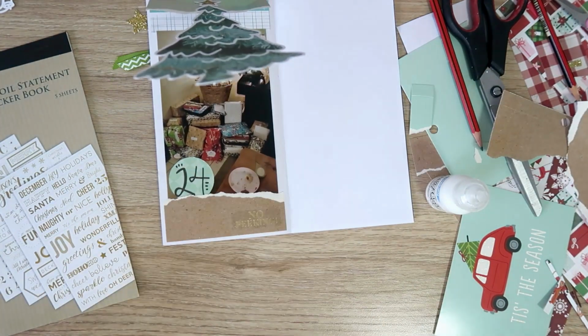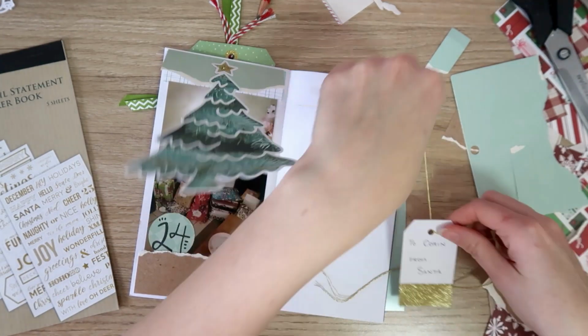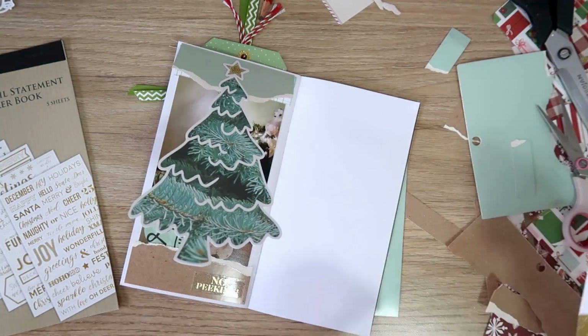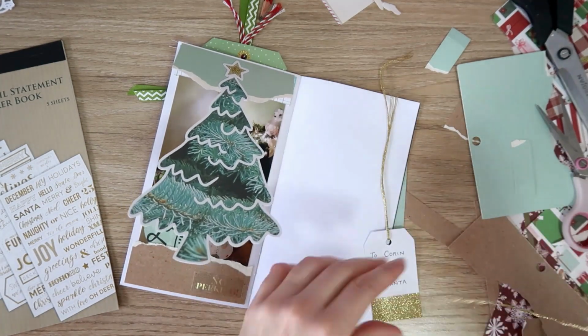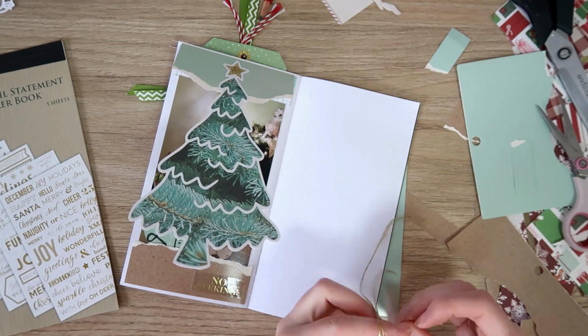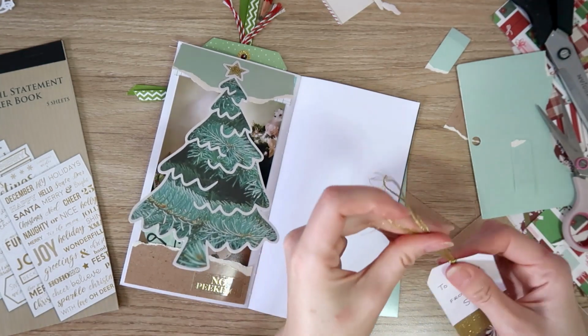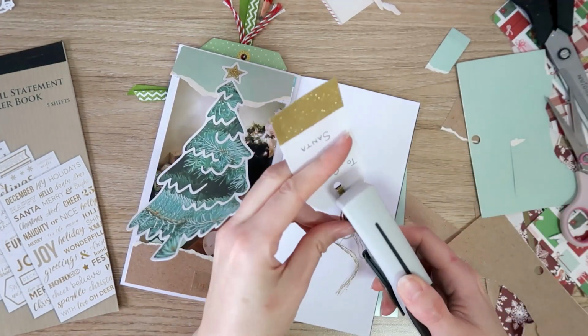I'm going to pop my number right there because there was a bit of just empty floor in the photo, so that's just a good space for it. This is a tag that Santa left on one of our gifts for my son, so I'm going to include it in the album. It's just white with some gold glitter on the bottom, so it fits really nicely with this page.